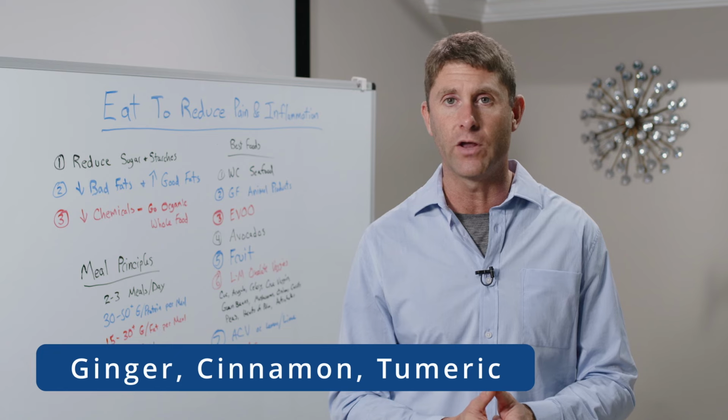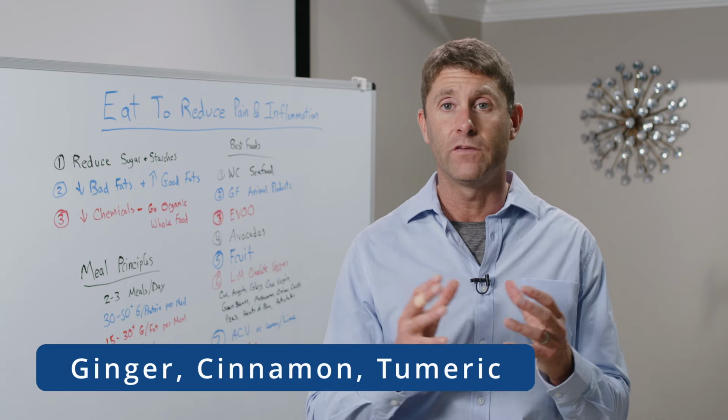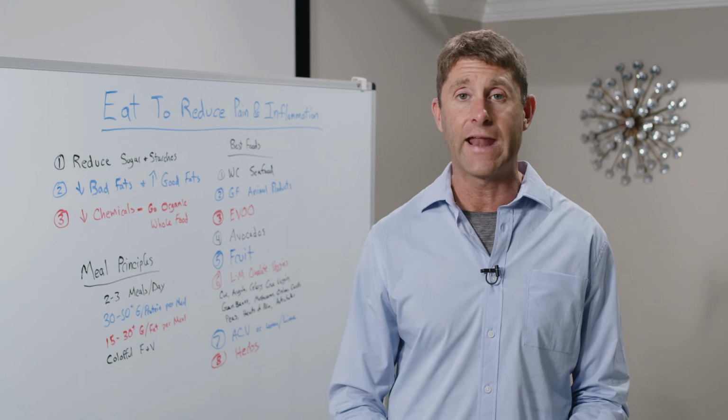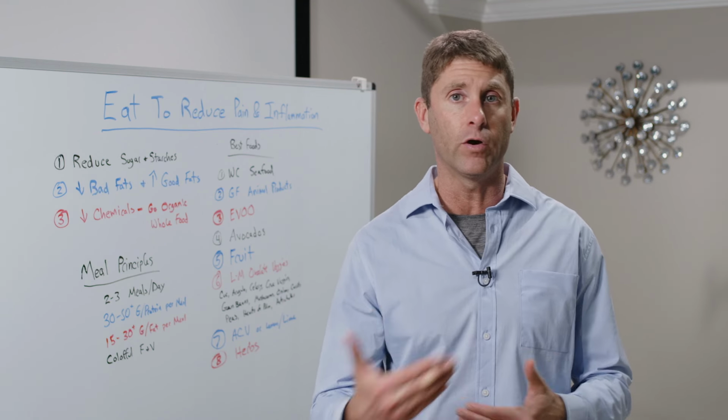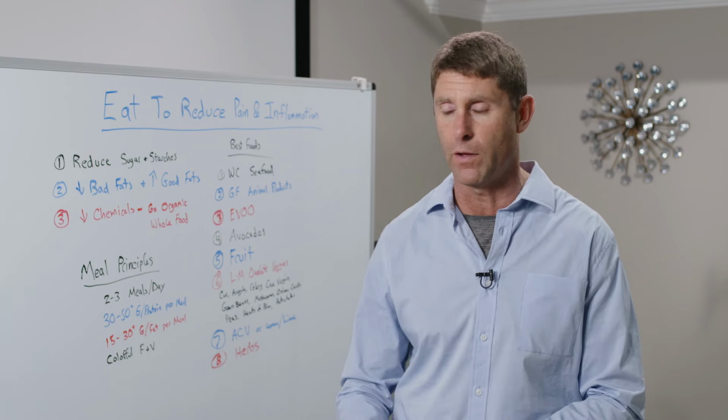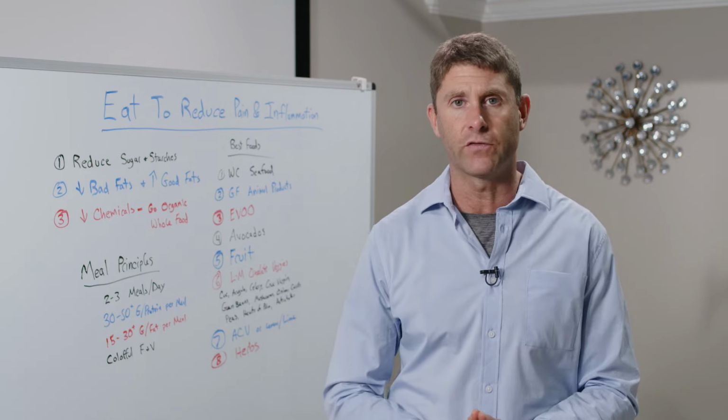Ginger is another really good one. Cinnamon, turmeric, right? All of those fantastic herbs to be adding into our diet. So start using herbs more on a regular basis. That will help bring down inflammation in your system. Stick to the food principles I just talked about.